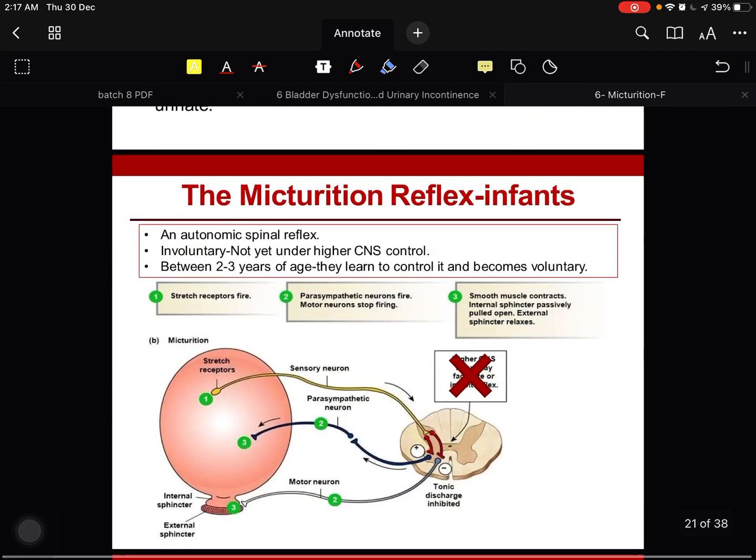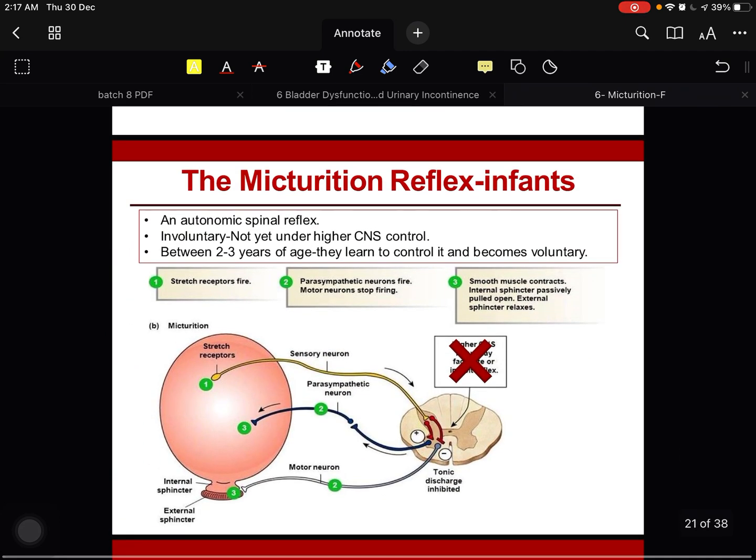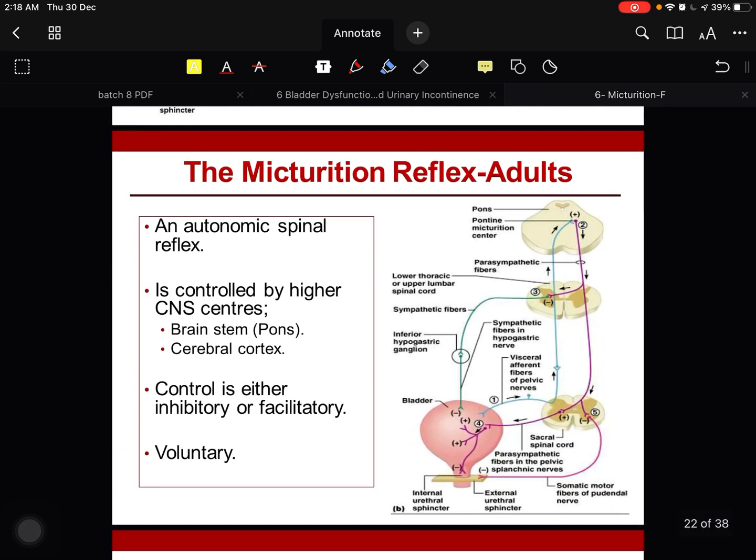Here's another interesting question. What's going to happen for infants? Why can infants not go to the bathroom? Because they lack this process. They lack the CNS control. They even don't know that the bladder is full, so they will micturate involuntarily without noticing that. And usually they will develop the CNS control at the age of 2 to 3 years old.